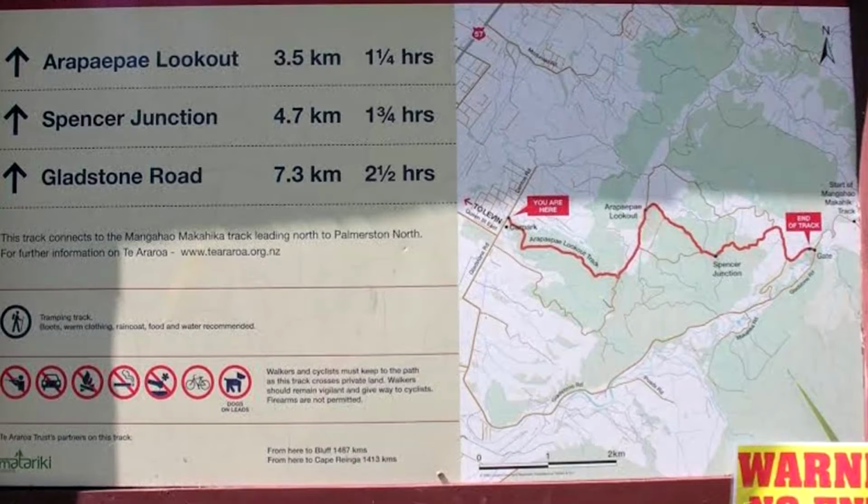Also, there are other treks that you can go walking on, such as the one on Aspie Road, which is the Aspie lookout track, as shown in the diagram here with these signs, which is 3.5 kilometers and will take you at least a good 1.25 hours. Then there is also Spencer Junction, which is 4.7 kilometers, and that will take the same amount of time as the Aspie lookout track. And lastly, the track down Denton Road is 7.3 kilometers, and that will take you at least a good 2.5 hours.